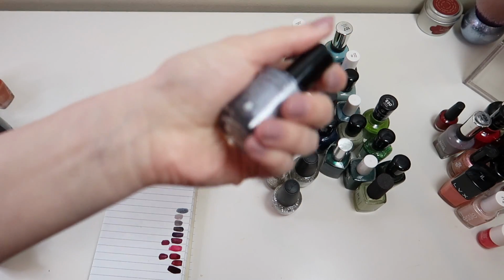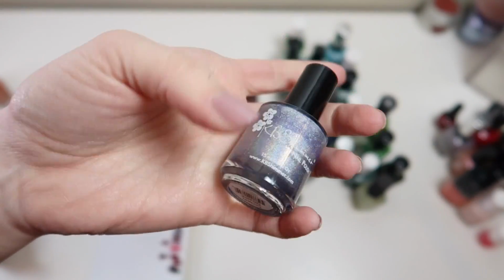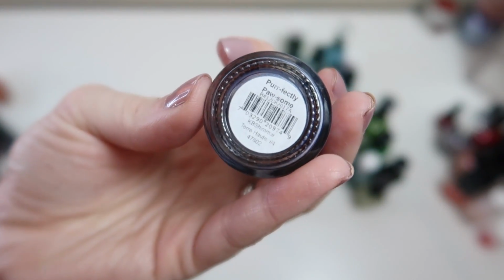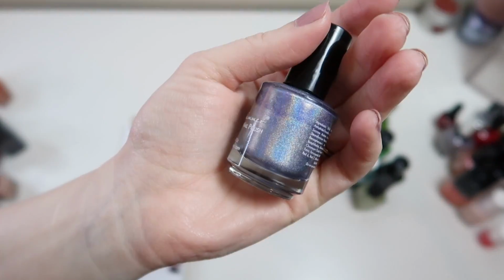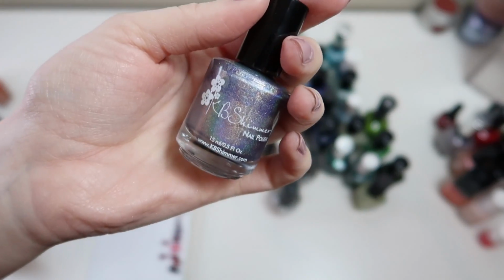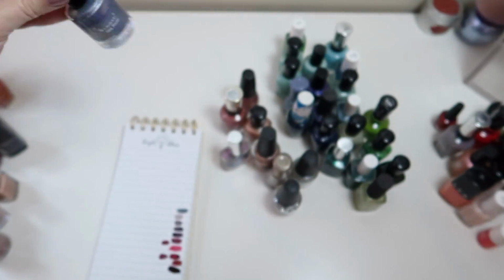Ooh, another one that I'm absolutely keeping. This is another one of my top 5 favorite nail polishes in my collection. This is the shade Perfectly Possum. That's the name right there. This is another one of those KB Shimmer nail polishes. It's got that really cool oil slick shift to it, as you can see. I absolutely love this nail polish. Definitely one of my favorites, definitely gonna keep it.